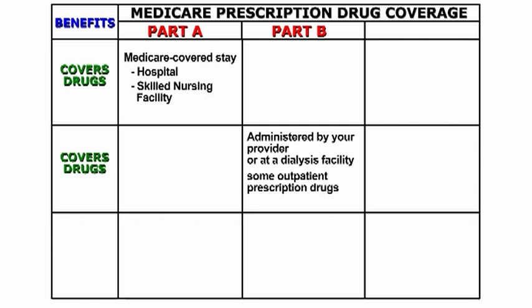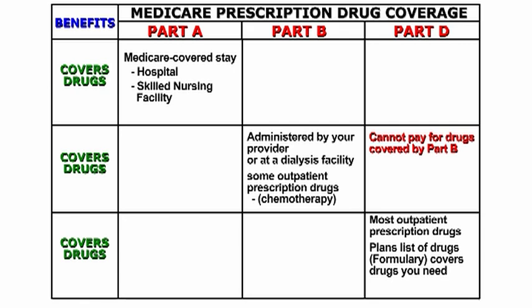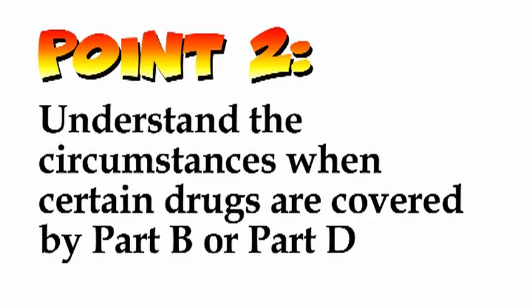Part B also covers some outpatient prescription drugs, mainly certain oral cancer medications, chemotherapy. Outpatient drugs previously paid for by Part B will continue to be paid for by Part B. Part D cannot pay for any of your drugs that are covered by Part B. Part D covers most outpatient prescription drugs, drugs you fill at the pharmacy. Check your plan's list of covered drugs, known as a formulary, to find out whether it covers the drugs you need. Understand the circumstances when certain drugs are covered by Part B or Part D.